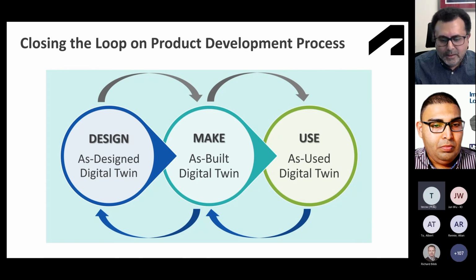And really, one of the key things with the digital twin is that you can use the data acquired to do various things. You could do analytics and also use them to loop back to the conceptual design, where you can actually improve your design on an iterative basis, going from one generation to another generation.